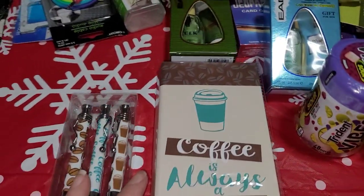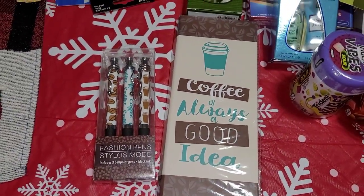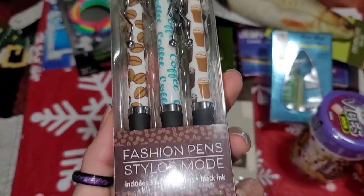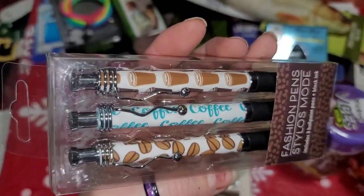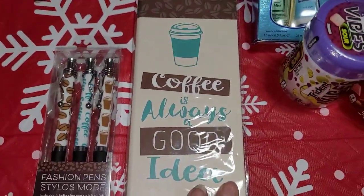Some of the other things that I found, seriously, this is so cute for any of the coffee lovers in your life. I found the fashion pens. Check those out. We got coffees to go, one that just says coffee, and then all the coffee beans. How cute are these pens? And then pair it with something like this.